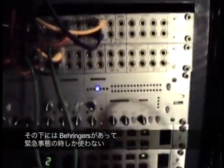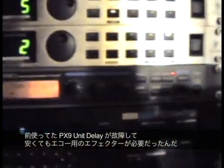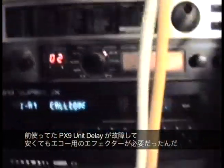Just because I couldn't find one second hand. Then you've got the horrible Behringers underneath, used only in emergencies. I paid 10 quid each for those and they're absolute rubbish. But they fill up 2 spaces in the rack, otherwise I'd have a hole there. So they're 20 quid's worth of blanking panel. Underneath, there's a Zoom thing that Simon gave me. I still owe him 50 quid for that, which he can have when hell freezes over. It's absolute rubbish, but my old SPX90 delay unit blew up, and I needed something to do a cheap echo, so that's what I use. That's my delay unit for everything.